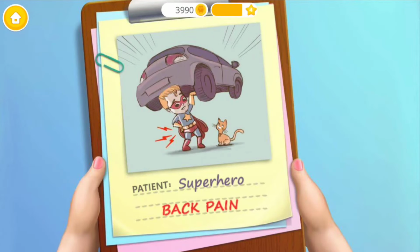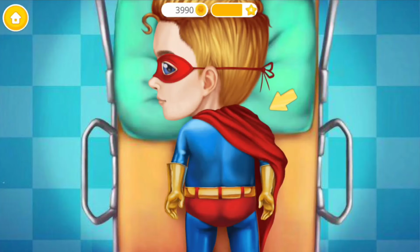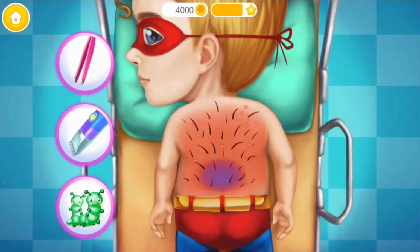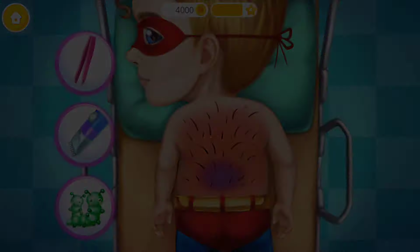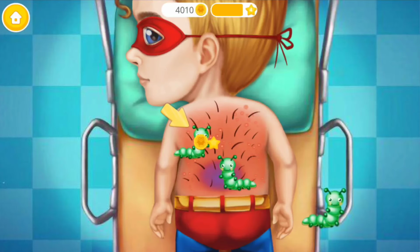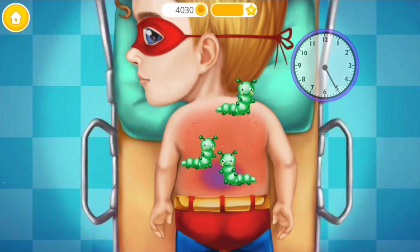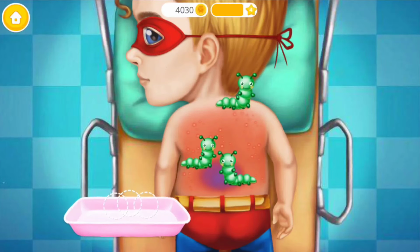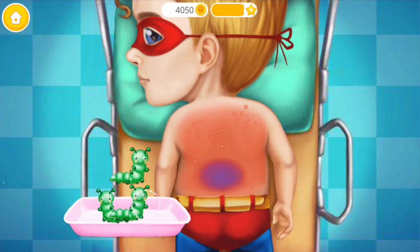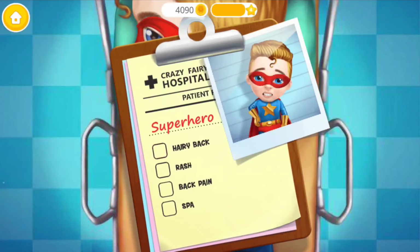Superhero Kevin has back pain. Let's help him. Ow! Take off his costume, please. First, we must get rid of that hair. Put them on Kevin's back. They did it! Great! Add a check mark, please.